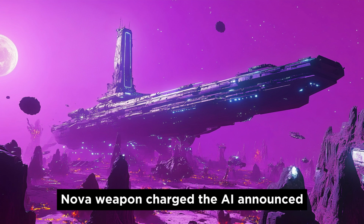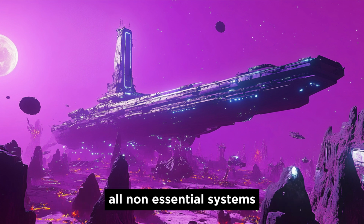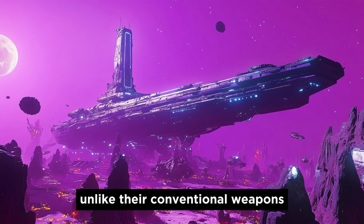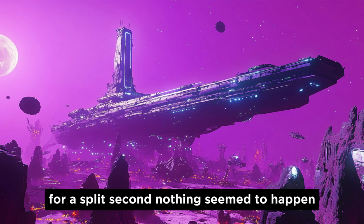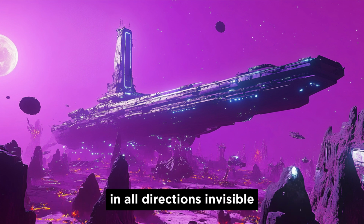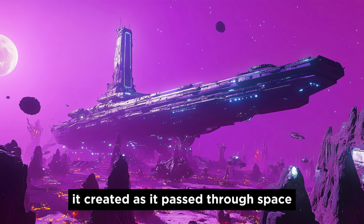critical systems. "Nova weapon charged," the AI announced. "Ready to fire." Walker took a deep breath. "All non-essential systems, prepare for immediate shutdown on my mark. Fire the Nova." A strange silence fell as the weapon discharged. Unlike their conventional weapons, the Nova released no visible beam or projectile. For a split second, nothing seemed to happen. Then reality itself appeared to warp around them. A ripple of energy expanded outward from the Phantom in all directions, invisible except for the distortion effect it created as it passed through space.